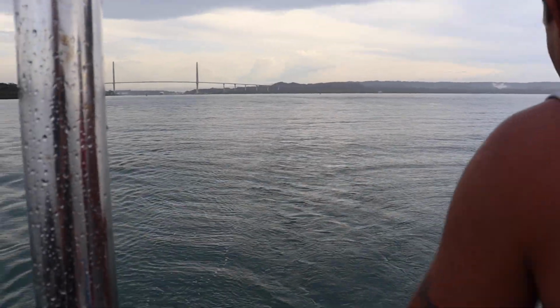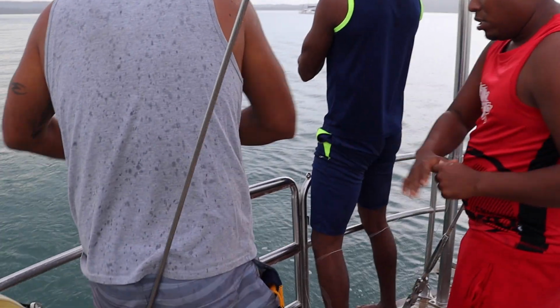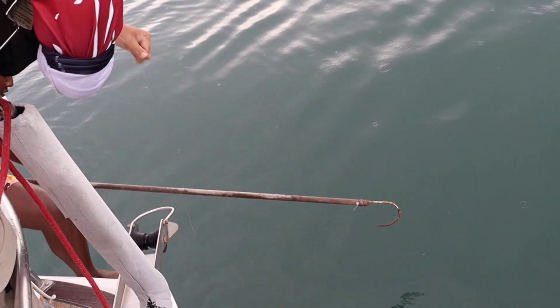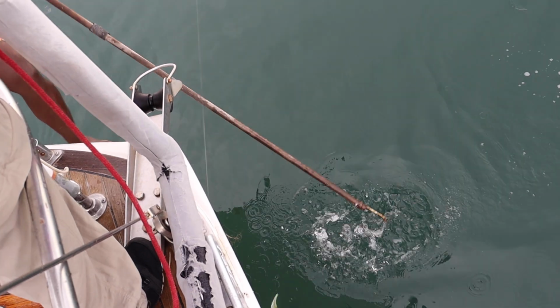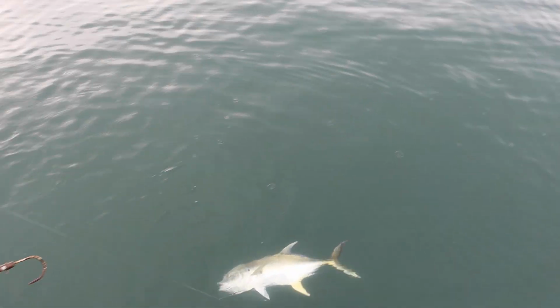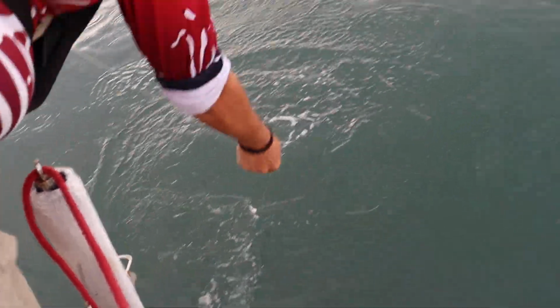It's really big. I want to try to minimize the amount of blood. It's a tuna. That's a yellowfin, I think.